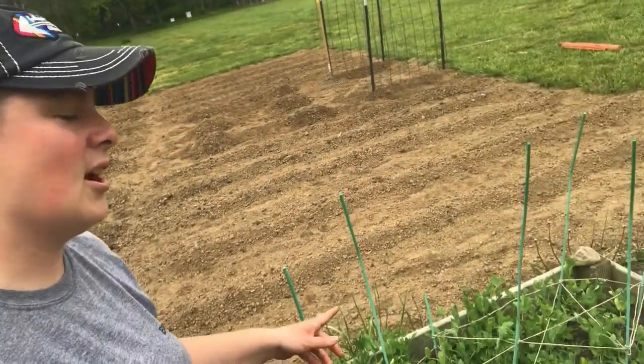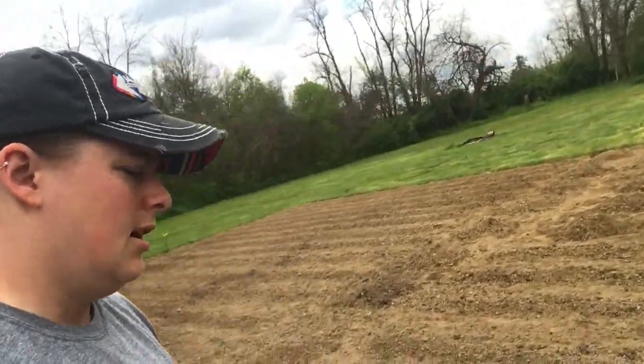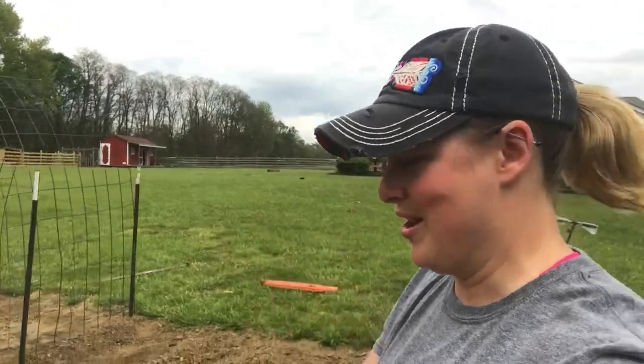We did get our peas strung up here so they've got something to grab. And as they grow up, we'll move those strings up on these little holders. And that's pretty much it, guys. Oh, one more thing. Two more things.